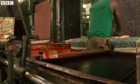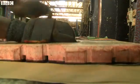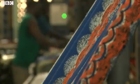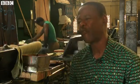Despite the heavy machinery, fabric making is quite labor-intensive. By hand blocking the designs onto the material, Ghanaians are able to add a local touch. We are using Ghanaian labor, we are using Ghanaian designs. One of the designs that you see is a spider, which we call Anansi. So Anansi is in the folklore of Ghana.